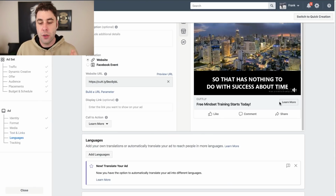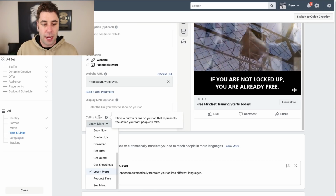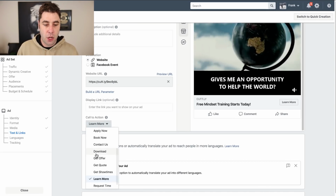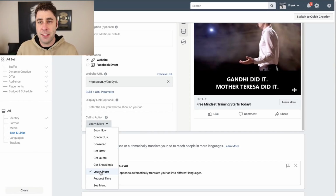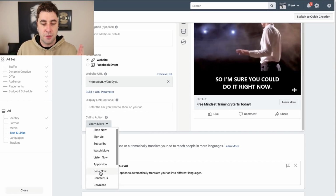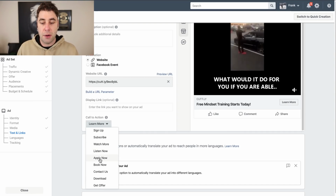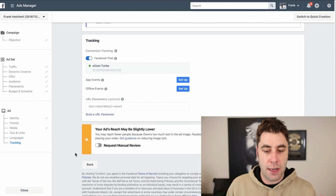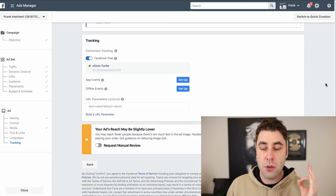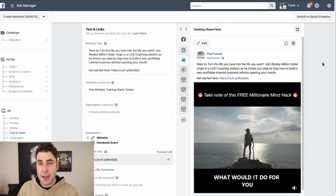And then we can also change the call to action, which is this little button down here, by going to call to action, and we can put in download, get offer, get show times, learn more. I recommend just leaving it on learn more. That's really the best one for the strategy. Or you can do watch more if you like, or apply now is a good one, but we'll just leave it on learn more. And then all you got to do is literally click continue, and you can start running ads to this guy's product, and you'll make affiliate marketing commissions.